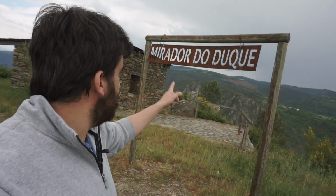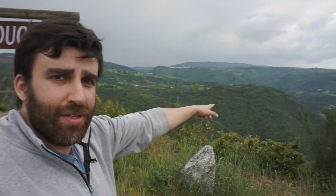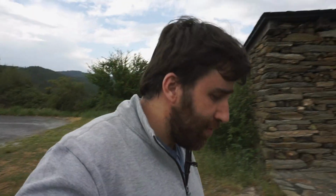And I came here to this place, not this place, but this canyon. It's called Sil Canyon. The river is Sil. Yeah, this is pretty close to where I live now. It's some 20-25 minutes away, so I think I'm gonna be here pretty often.